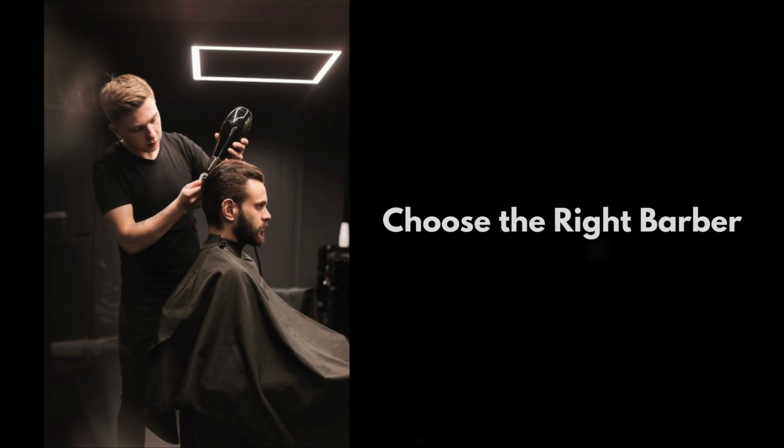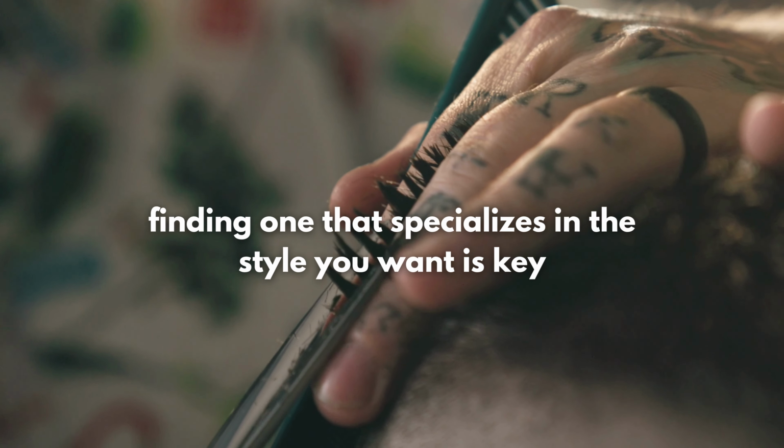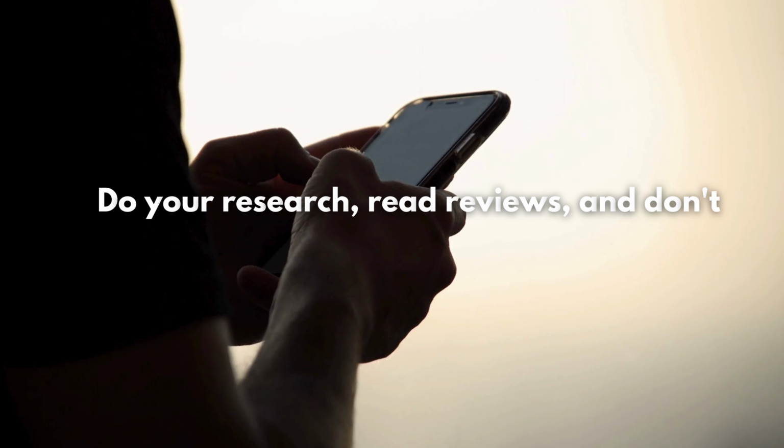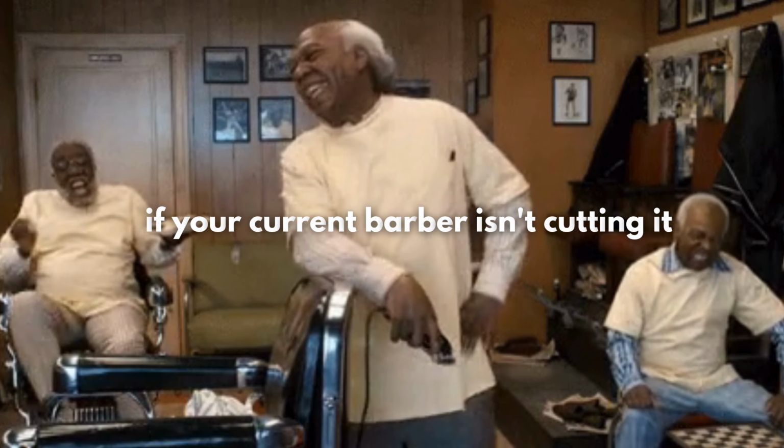Step 2. Choose the right barber. Not all barbers are created equal, and finding one that specializes in the style you want is key. Do your research, read reviews, and don't be afraid to try someone new if your current barber isn't cutting it.